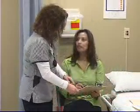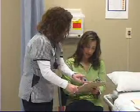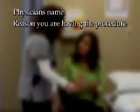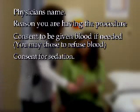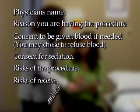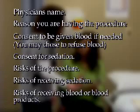You will be asked to sign consent forms for the procedure, blood transfusions, as well as sedation during the procedure. The consent forms include the following: physician's name, reason you are having the procedure, consent to be given blood if needed. You may also choose to refuse blood, consent for sedation, risks of the procedure, risks of receiving sedation, risks of receiving blood or blood products.